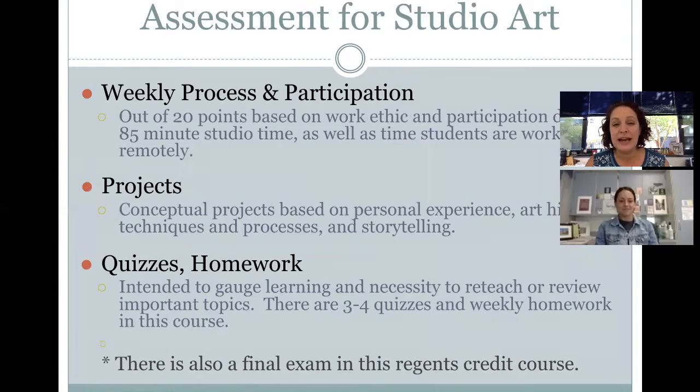A lot of parents ask about how we assess our art projects and our art students in our program. So in StudioArt, we give a weekly process and participation grade. It's a 20-point grade that we give every week, and it's based on the students' work ethic and their participation in class. And in this new remote hybrid program that we've got going on, it's also based on the work that they do when they're at home.